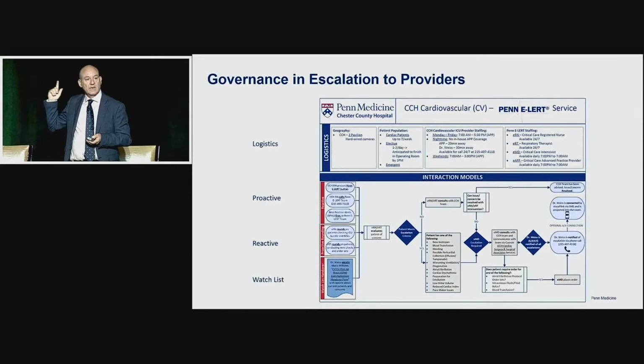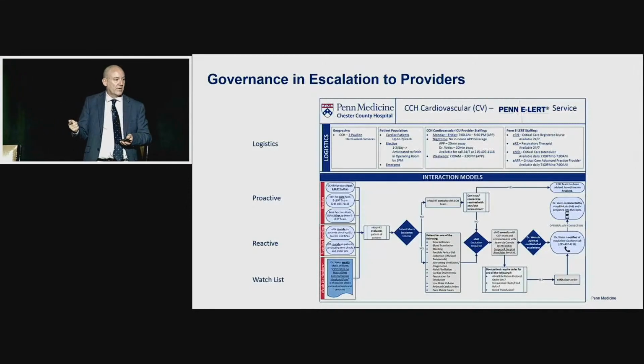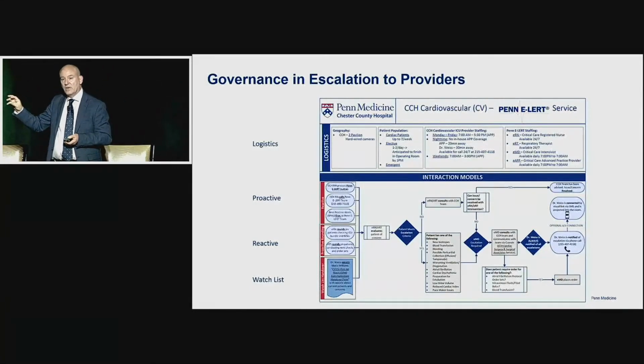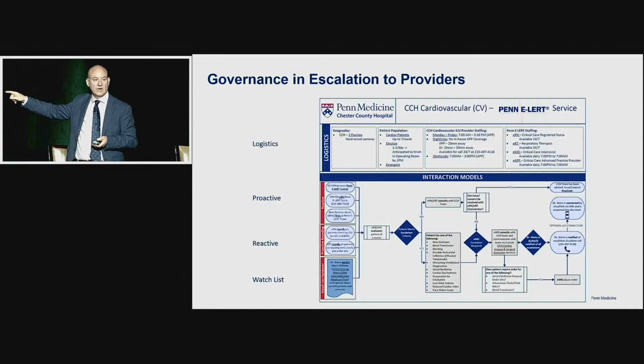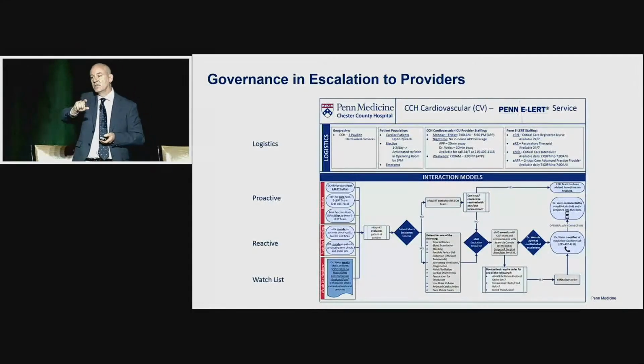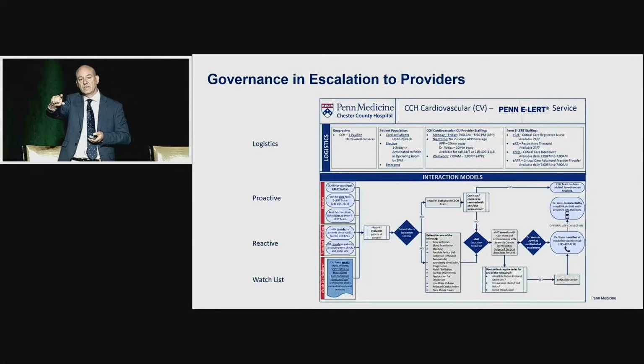And then getting the right person to the bedside is the other governance. Those are the two main points of failure. So for every single unit at Penn, I have created this with my team, which is the clinical interaction model, which is everything. Does the data come in? Does it need escalating? Talk to the bedside nurse, validate it, escalate to the APP. Do we need the MD? Do we need the attending who's at home?